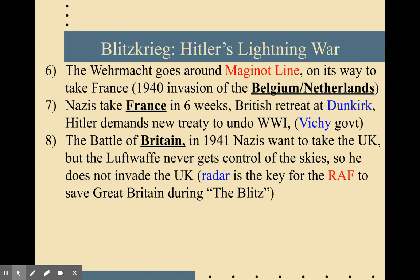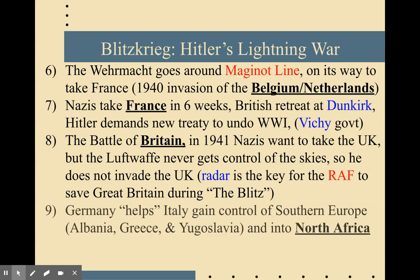And so Winston Churchill, who is an MP, a member of parliament, gets the support of the people and becomes the PM, the prime minister. And he gives these amazing speeches on the radio, pumping up the people of Great Britain. And he really takes leadership, and everybody's like, well, he was right all along. Chamberlain was wrong. Churchill is right. And Great Britain holds on.